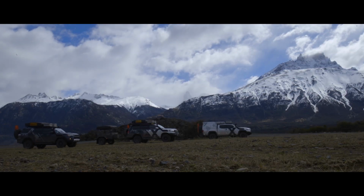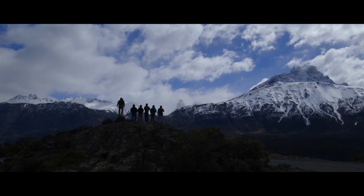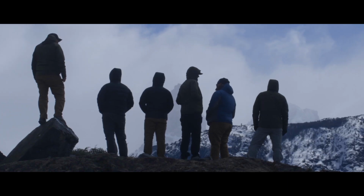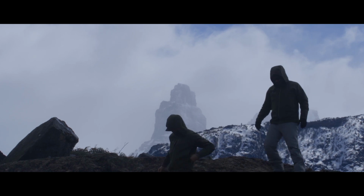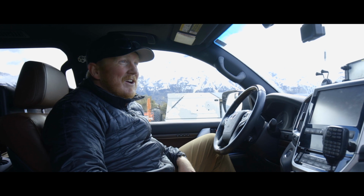Well, it's nice to get out of the trucks and go look at something. A lot of us are mountain guys, and that peak back there is as cool as it gets. I hope we get to see a bunch more of those things. And it's finally in the sun. We're having good weather this morning, so we're just soaking it up. Just look at that. It's awesome.